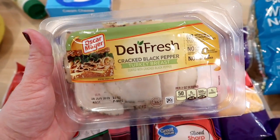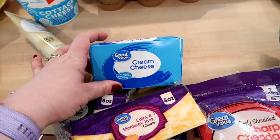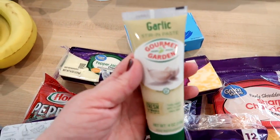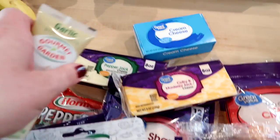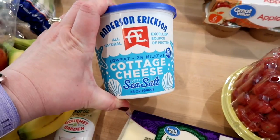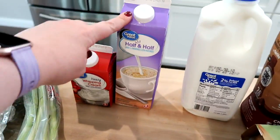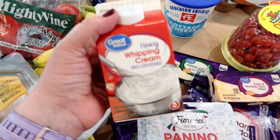This is the cracked black pepper turkey breast. And then I grabbed some cream cheese for those jalapeno poppers and some garlic paste. I like using this instead of chopping up fresh garlic. It's just so much easier and quicker. I got some cherry tomatoes, some cottage cheese, part of it for a recipe and the other part we can just eat. I grabbed some half and half for coffee and some heavy whipping cream.